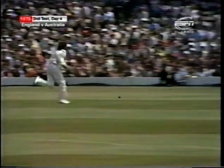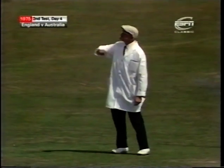Edrich helping himself a little bit, that will go through again for four. No chance of cutting it off once it beats the field down there towards the boundary. So the 300 coming up, 303 now for three, with Edrich moving the score under 146.